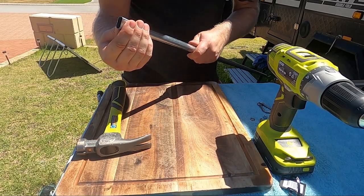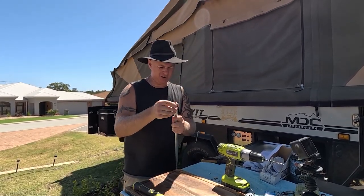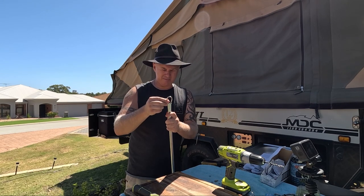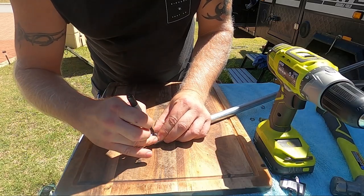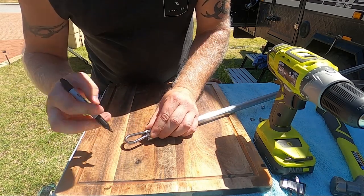Alright, so you can see there what I've done. Here we go. So that can go in there beautifully like that. So I want to go about there. So I'm just going to mark a little drill hole here. About there. And same for the other side here.